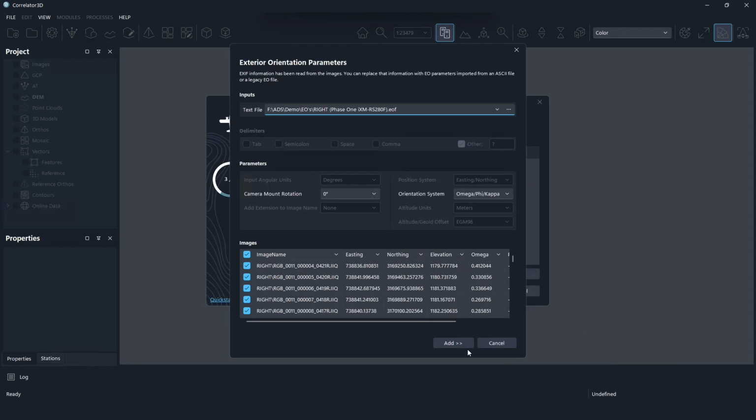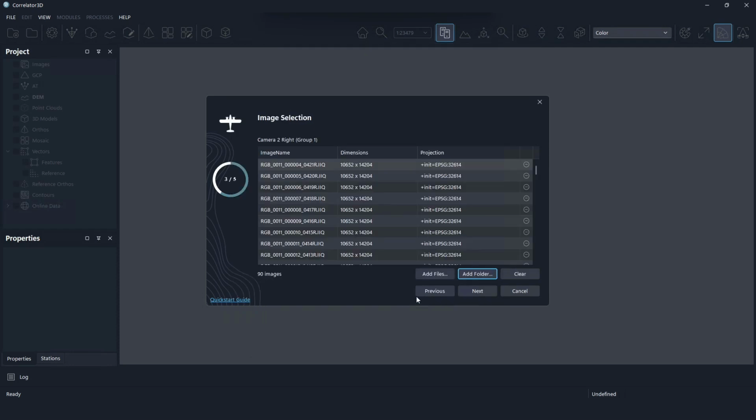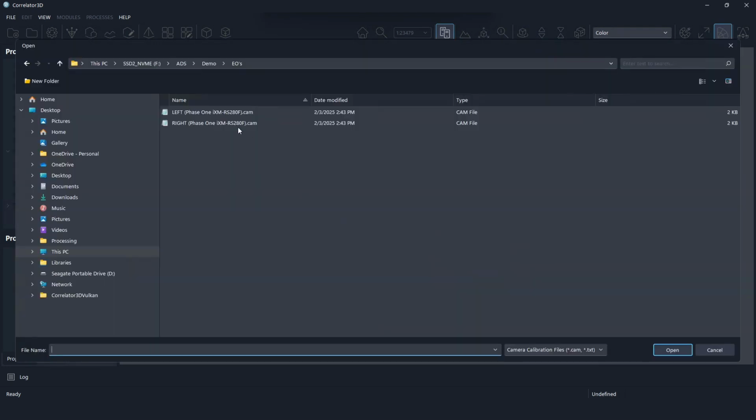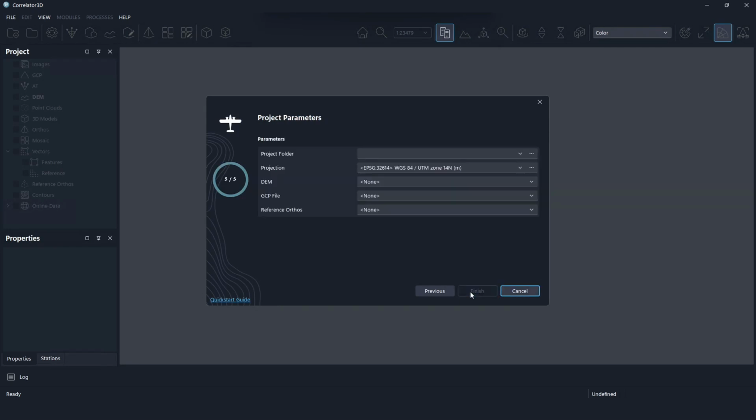And then move on to the projection, which is already auto-filled. And then work on the camera calibration. Again, we also have a calibration for the right camera. We'll go ahead and load that. And all that information's there. And then we'll continue with the project.